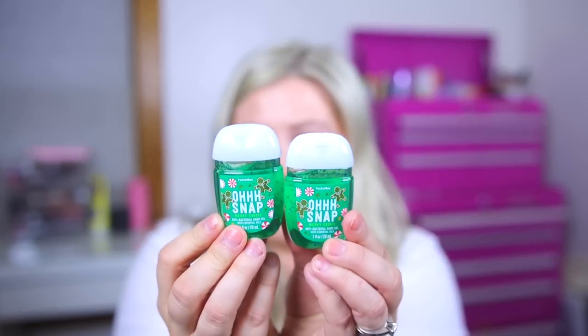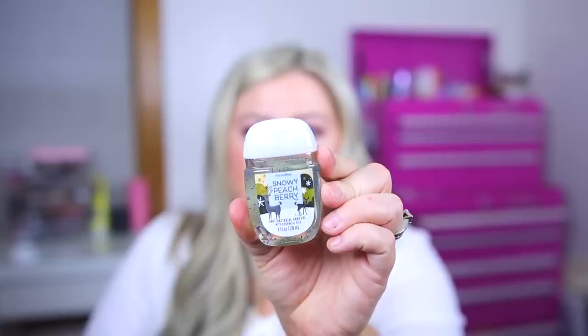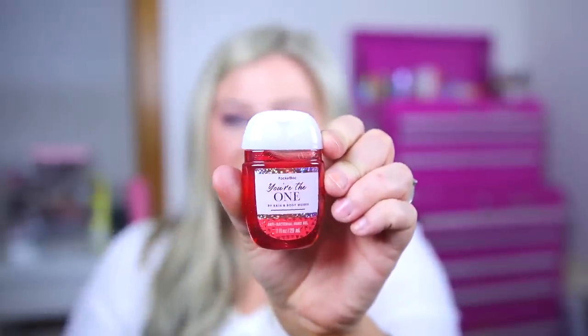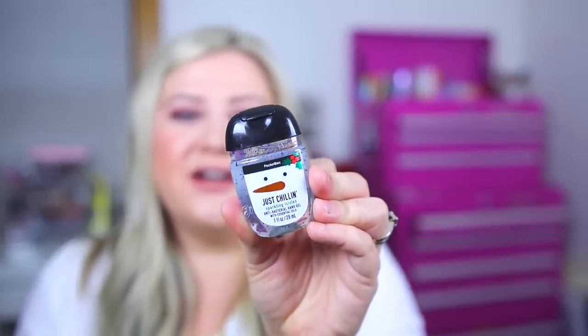But I did get some of the mini ones too, because I couldn't resist since they had the Christmas ones out. So of course I got Mary Cookie times two. This is what it looks like. It's so cute in the hand sanitizer. We also got Snowy Peach Berry. Also had to get You're the One. And then I got another Christmas one. This is the Just Chillin' Sparkling Icicles. So I got five because they're like five for $8 or something. But yeah, I think that is my haul.